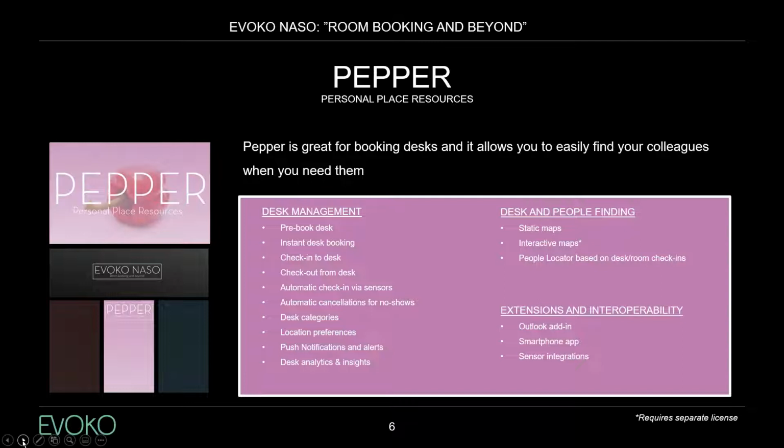Maybe your customer already has EVOKO Liso and they just bought it. Then it would be kind of weird to try to sell them a totally new system. But they can add on, let's say, the Pepper system as a standalone system. They will have the Liso admin to work with the Pepper, but EVOKO Home for the Liso. But it's a full possibility with it.